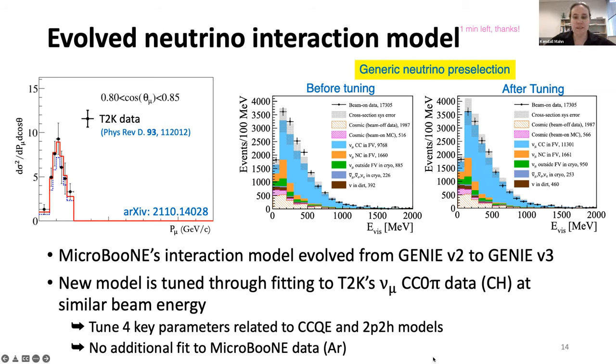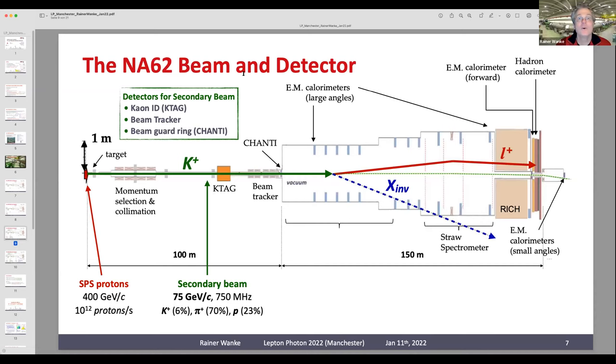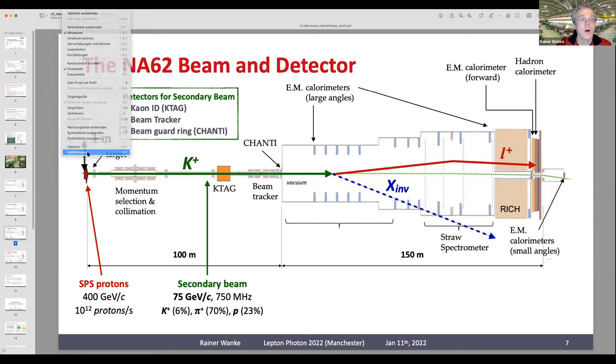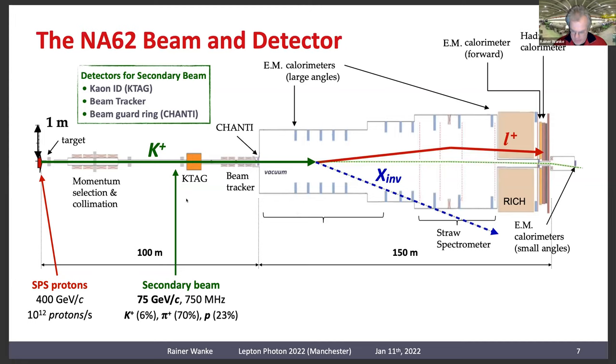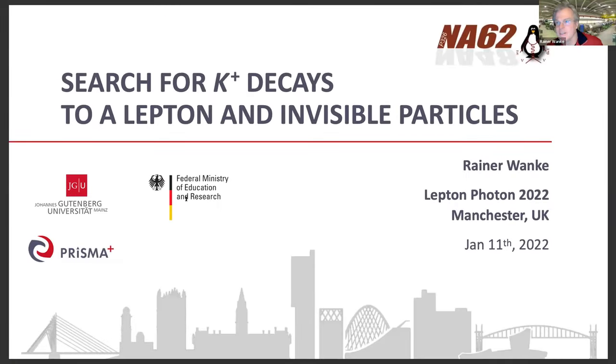Let's hear now from, maybe I have the right speaker order, Rainer Wanke, from the University of Mainz. Hopefully, I hope I said your name right. There's this one here, and let me go to full screen. Okay, I hope you can see the slides. I can see the slides, and I'm seeing them change. The first one, so that's the first one. Okay.